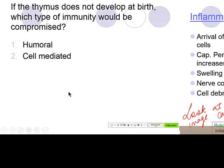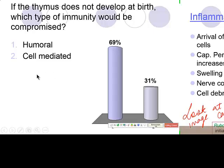Okay, so if the thymus did not develop, what type of immunity would be compromised? Cell-mediated. Remember, T lymphocytes become immunocompetent in the thymus, that's why we call them thymus dependent. That's why they take part in cell-mediated immunity. Humoral immunity is B lymphocytes, which go to the bone marrow.